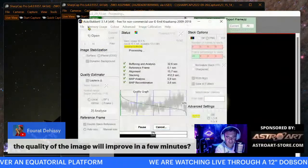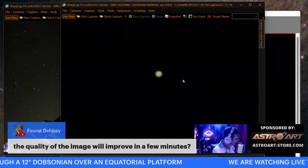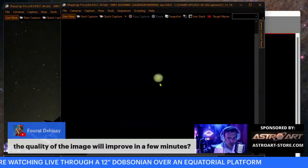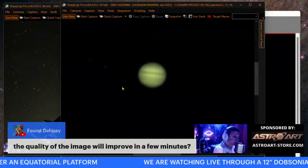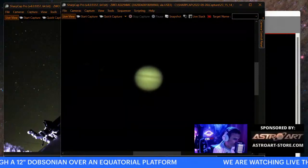Let's see, 54%. We will wait for the 100. If I image Jupiter at this size, it will be sharper. The more you magnify, that's also a thing that you can do to solve that blur problem.